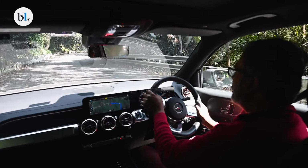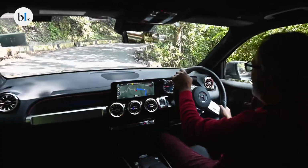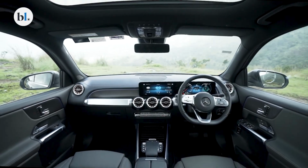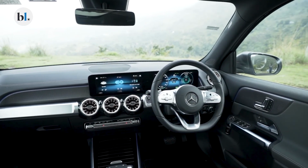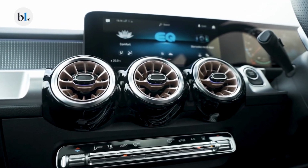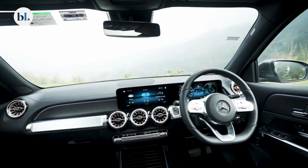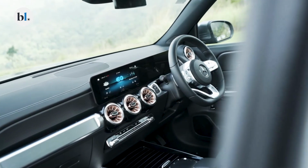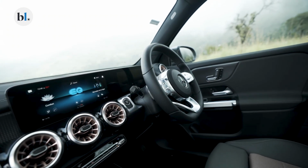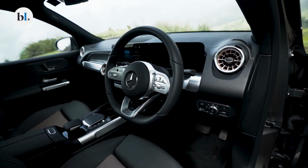Cabin trim elements, a lot of them are very similar to the GLB, which is not a surprise, but there are lots of choices of materials for the dashboard inlays, for the door panels, for some of the other elements where the choice of materials is again very upmarket and very unique. The wind turbine style aircon vents now have a rose gold finish for the fans. It also has a textured metal panel on the dashboard and on the door trim. It has the same twin 10.25-inch display screens for both the instrument cluster and the infotainment system. It is now embedded with the NTG6 MBUX inbuilt ecosystem.